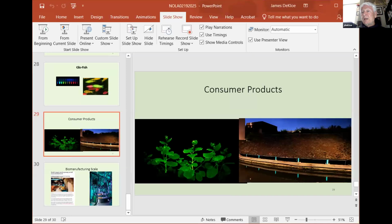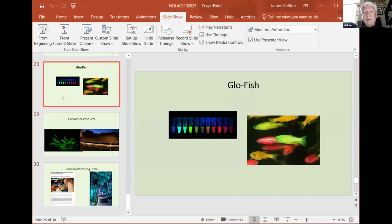So what I'm trying to say is that this field will affect every other field, every chemical, everything that you wear, everything that you eat, the fuel that you use to drive, all of that will be affected by the field of biomanufacturing and biotechnology. And I'll stop there.